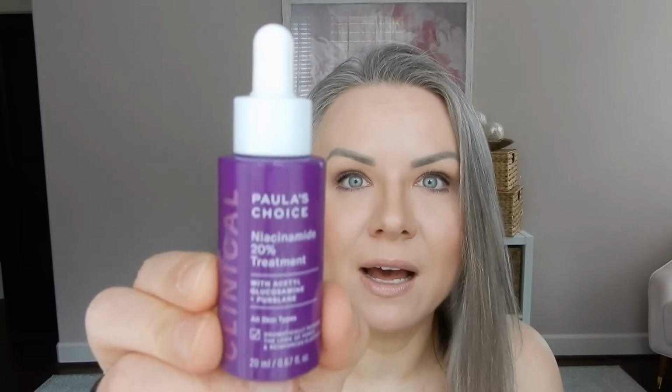I just finished this, I think it was yesterday, the 20% niacinamide treatment. I guess I should say what it is. I live for this. I live for this. I don't care what the price point is of this. I will always repurchase this. This helps to control my oil better than any other product that I've ever used. It's also super effective at helping to keep my pores looking a lot cleaner and smaller. I love this. I love it. I love their 10%, but I am madly in love with this, and I will never ever be without it.